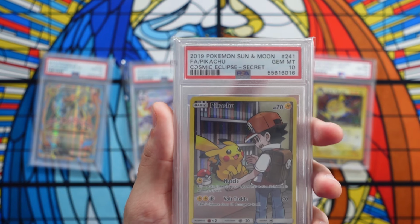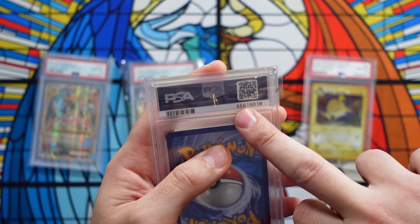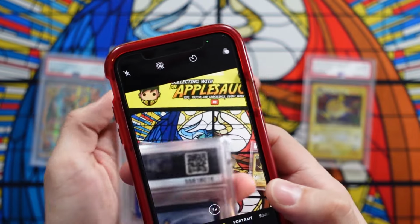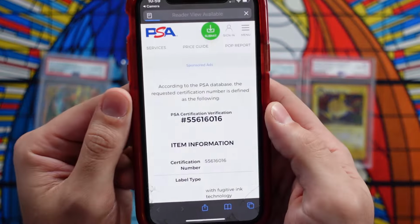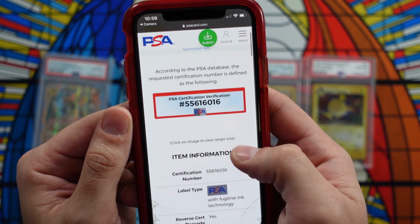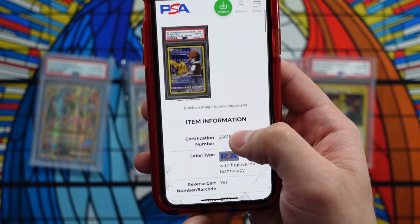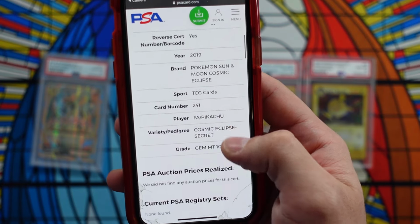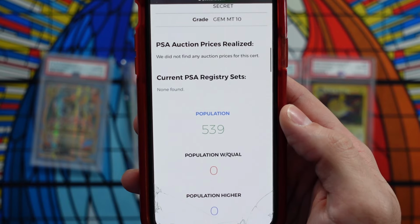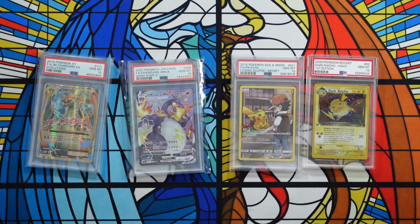And here's something that's really scary. If we take our PSA 10 Cosmic Eclipse Pikachu, we can see our number right there, okay? Matches up with our number there. And if you take your phone, you can actually scan the QR code, and then it will bring up psacard.com, and then boom, right there you get your certificate number. There is a picture of the card, number matches up. Pokemon Sun and Moon Cosmic Eclipse Full Art Pikachu Gem Mint 10 gives us our population. There's 539 Gem Mint 10s in the world of this card. Nice, that's great, right? That works perfectly.